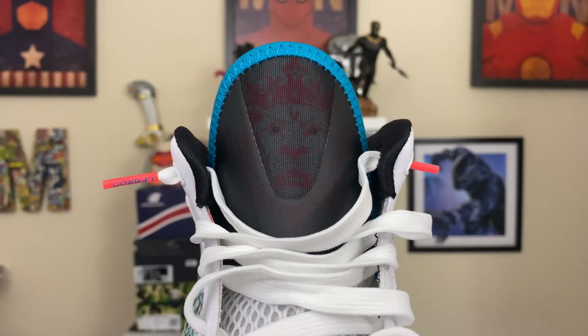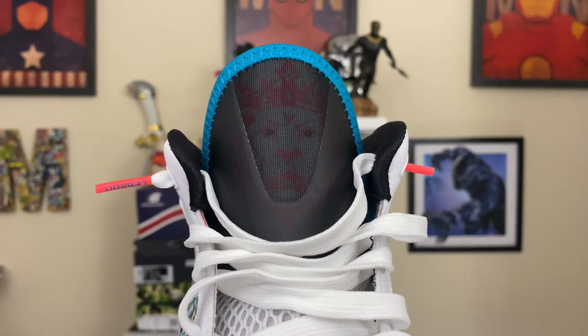There is a second pair of laces. I didn't pull them out because, for what it's worth, they're exactly the same, but instead of the solar red tips, they have photo blue tips. So it's not much difference. If you want to switch them out, it's not going to change the look of the shoe too much. You're going to have that open cell mesh tongue here, done in white. And at the top of the tongue, you have the black here, but it is kind of covering a solar red LeBron lion logo. I'll get closer looks at that for you guys because it's tough to see from this distance. And across the top, the piping is done in photo blue again.